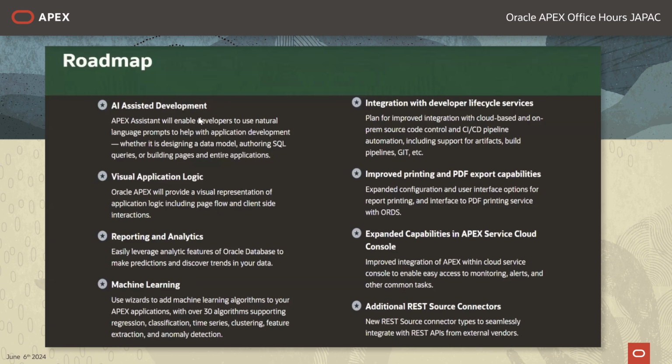So AI-assisted development, so helping developers author with natural language prompts the data model, writing queries, building pages or entire applications. Visual application logic, showing page flow, reporting analytics, showing trends, like machine learning trends, like 30 algorithms supporting anomaly detection, classification, time series. We've also got some integration with developer lifecycle services. And I think the first step of this would be the working copies are demonstrated, but integrations into pipelines for CI/CD, Git, and artifacts and builds.